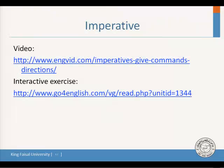You can see here also we have two references, web references. The first one is a video about the imperative. It's very interesting to watch. So please go there and watch it to learn more about the imperative. And the second one is an exercise. You can do the exercise and also check your answers. You can learn from your mistakes.